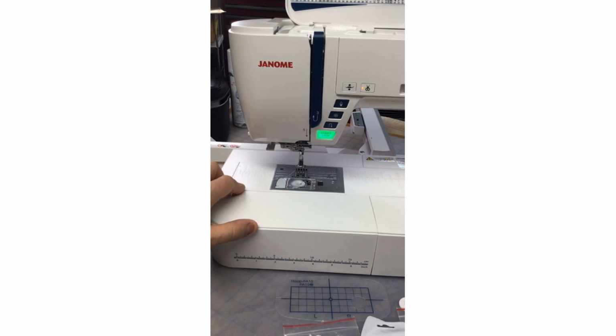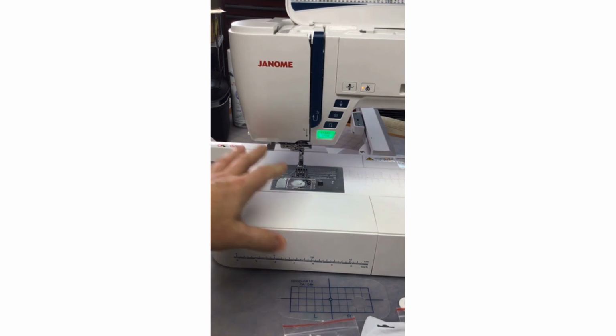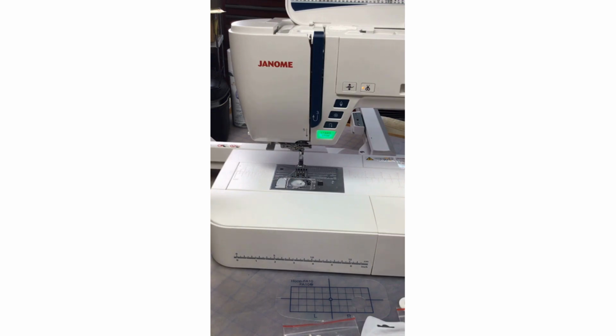The extension table is in the Skyline quilting kit, which I showed back in the Skyline S9 episode of Janome's Magical Machine Mystery Tour. So you can go back to Janome HQ YouTube to watch that, and you'll see that beautiful acrylic extension table that you could get to support more of your projects.